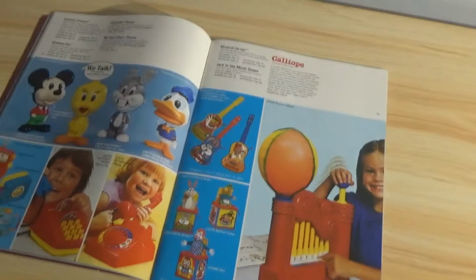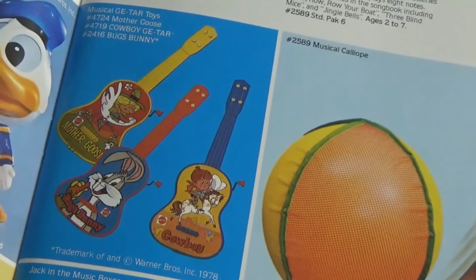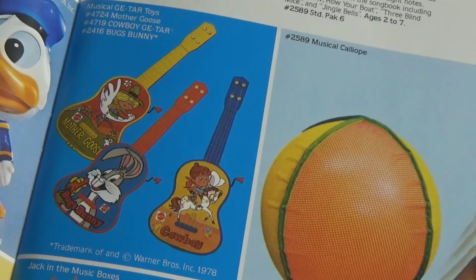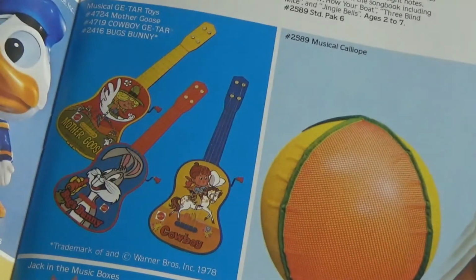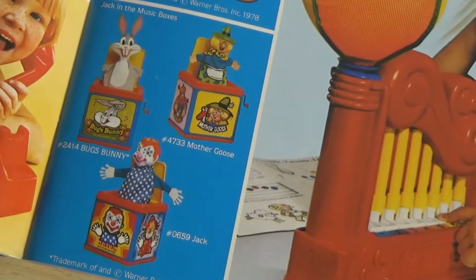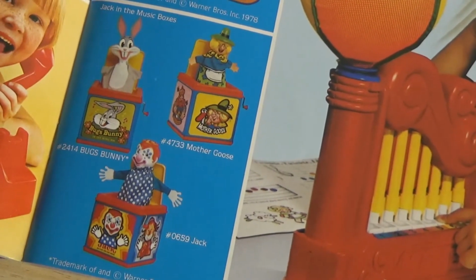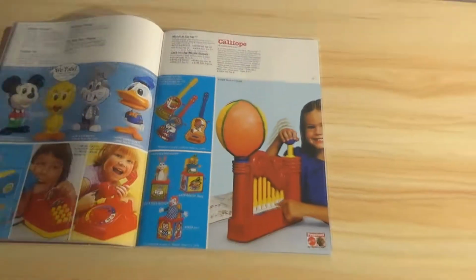And here's something else I used to collect, and I don't have any more. It's part of the collection that was stolen from me, and that's the Mattel Guitars, and that's G-E-T-A-R, Guitar. And you turn the crank, and it plays music, and it's got like fake strings on the front. I had a big collection of those, as well as Mattel Jack-in-the-Boxes. I had tons of Mattel Jack-in-the-Boxes, some still in the original boxes. One of these days I'm going to go back and find those again and put them back in my collection.